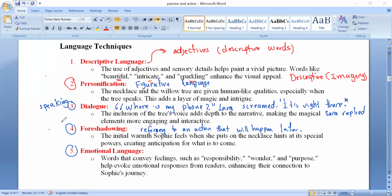Yes, Mr. Read. Emotional language: words that convey feelings, such as responsibility, wonder, and purpose, help evoke emotional responses from readers, enhancing their connection to Sophia's journey. Thank you. What do you mean by emotional words here? It is all vocabulary that is related to feelings. The words we studied today are related to feelings. So you must use some of them in your writing.